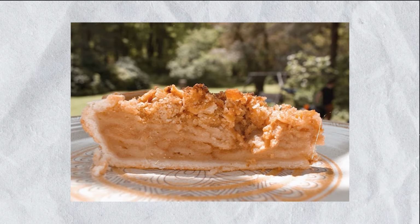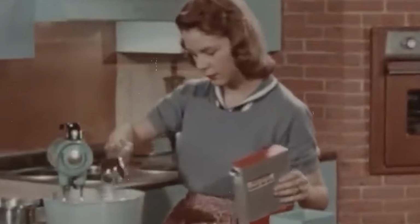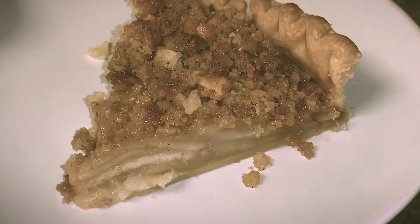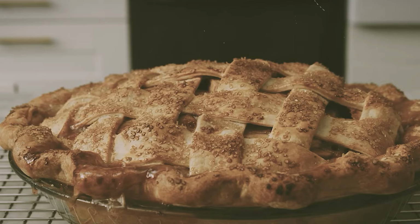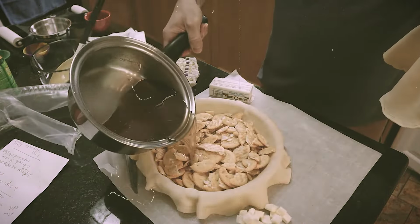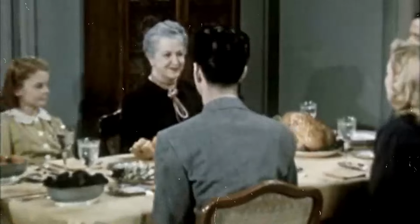It was a dessert that turned pantry staples into a family favorite, proving that creativity in the kitchen could triumph over scarcity. The charm of mock apple pie was in its simplicity and resourcefulness. Homemakers could create a sweet, satisfying dessert with ingredients that were inexpensive and often already on hand, making it perfect for mid-century households looking to stretch their grocery dollars.